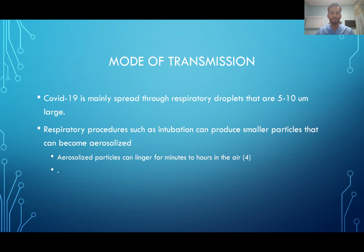These particles that are smaller than 3 to 5 micrometers can be identified as aerosols, and they can linger in the environment for minutes to hours and can have the capability of infecting individuals far longer than when they were produced.